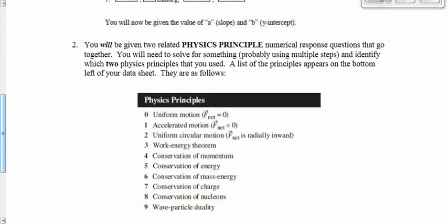There's a list of 9 physics principles on your data sheet. Bottom left-hand corner of your data sheet. I'd like you to look at that data sheet right now. The handout that I gave you has those principles on it, but I want you to know where to find it on your data sheet. Look at the bottom left-hand corner. You're going to see a list of principles that looks exactly like this list on the board here right now.